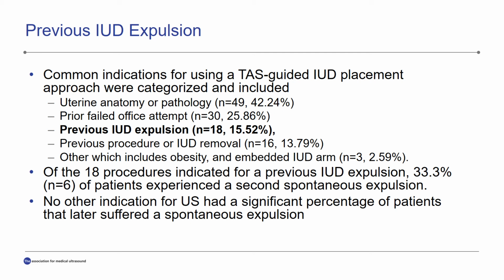But I highlighted previous IUD expulsion because when we further looked into that subgroup, we found that 18 patients total had an IUD placed using ultrasound for that reason of an expulsion in the past. And of those 18 patients, a third of them experienced a second spontaneous expulsion. And no other indication that I have listed above had a significant percentage of patients that later suffered a spontaneous expulsion. So that definitely indicates that those patients might be at a higher risk for a spontaneous expulsion.